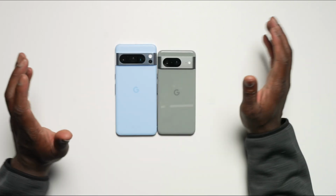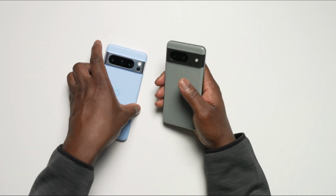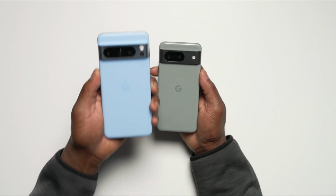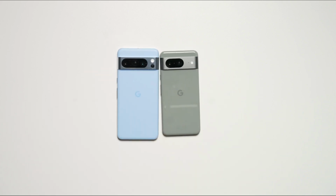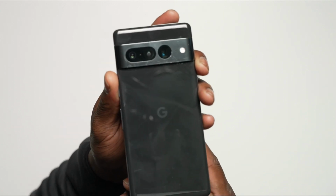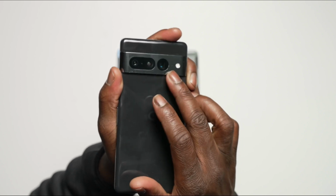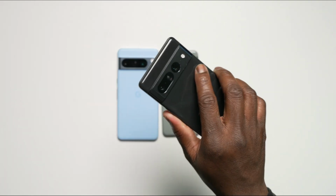Google, time to get rid of everything polished. Time to get rid of everything that is glossy. It is okay, right? You're almost there. The Pixel 9 series, we do not want to see this polished stuff. Let me give you another example why this polished stuff is a nightmare. Here lies my Pixel 7 Pro. And oh, look here. Oh, look at all those scuffs. This is why this polished metal finish is just not a good look. It's brutal. Even in a case, it catches it.